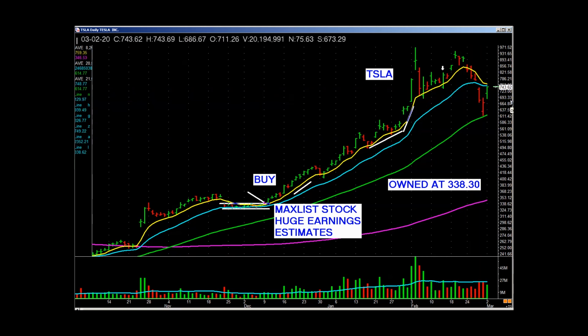Maybe we'll get back in it. Did I look at a 5-minute chart this entire move? I never looked at a 5-minute chart. I don't even know if I ever looked at a 10-minute chart. You don't need to.